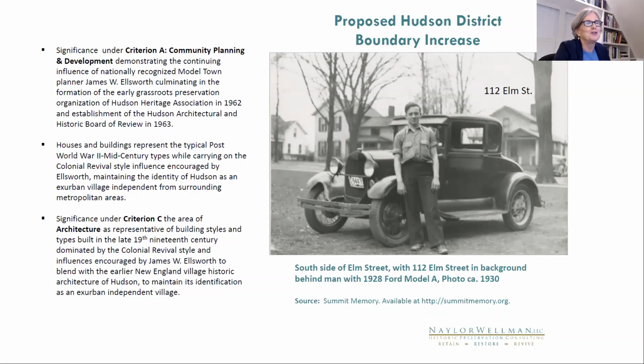So we found a wonderful photo that happened to be on Elm Street, which is on the screen. You can see 112 Elm Street in the back. Pretty easy to date the photo when we discovered it was a 1928 Ford Model A in the photo, but just a wonderful photo of what the neighborhood looked like. We're saying circa 1930.